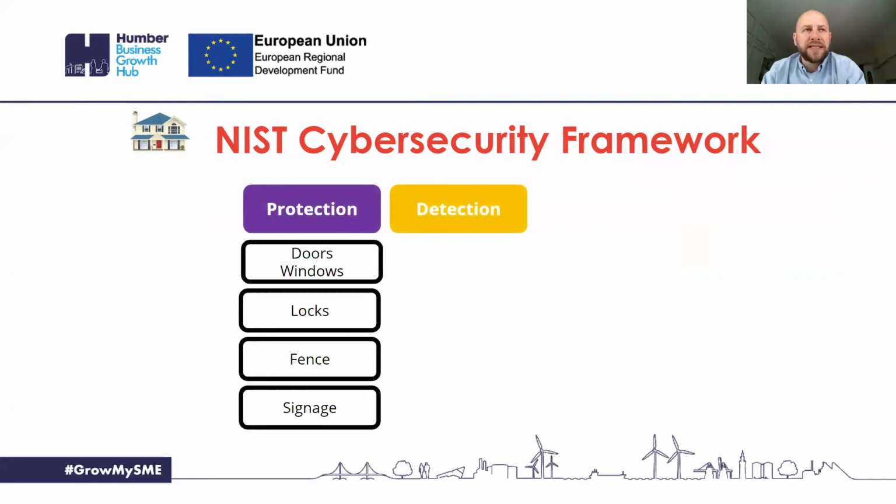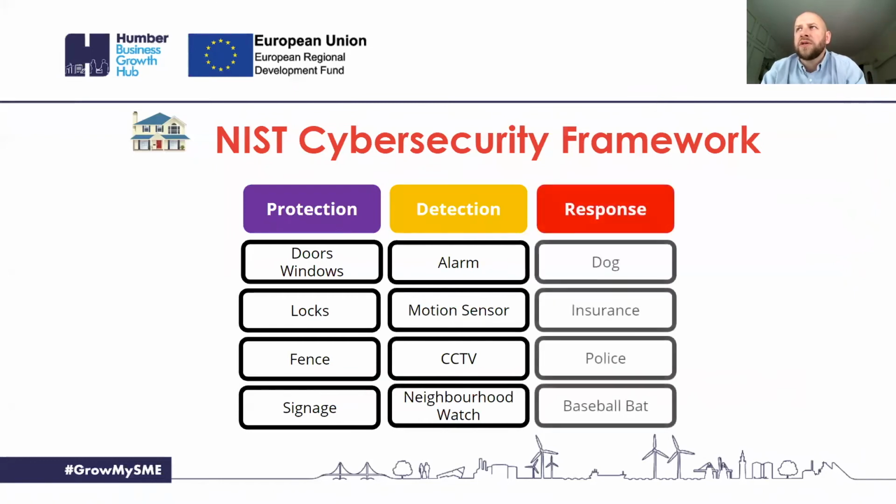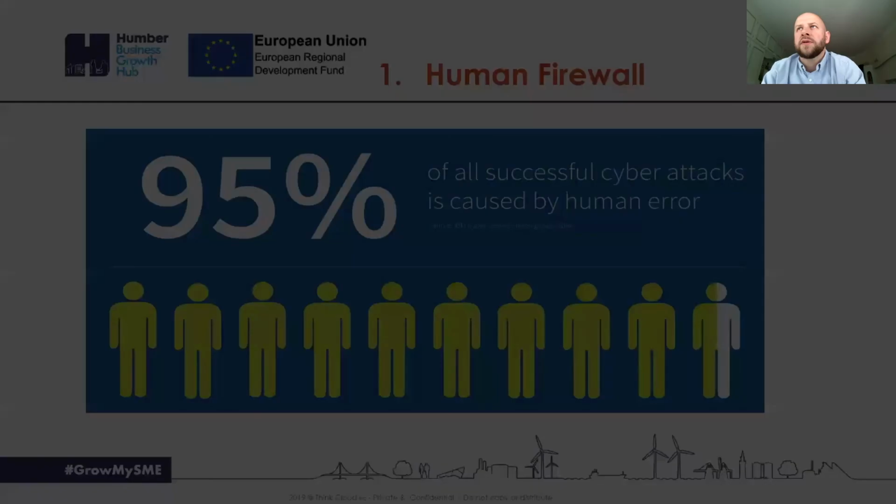If somebody's getting into the house, you want some way of protecting it. So you'd have an alarm, you might have motion sensors, you might have CCTV, you might have neighborhood watch. And then finally, you've got your response. So again, you could have your dog, insurance, police, and the chasing them out with a baseball bat. And then the way to wrap the framework up is to try and identify the risks first, and then be able to recover afterwards. We always say it's a layered approach.